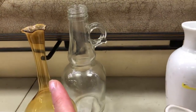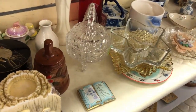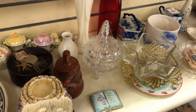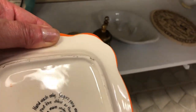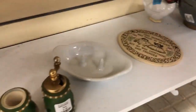Very thin, delicate. Well, I know I'm almost at the end of this row, and what did I pull out? Did I pull anything off this row? One item, because this place is packed, so I am definitely late for this place today.